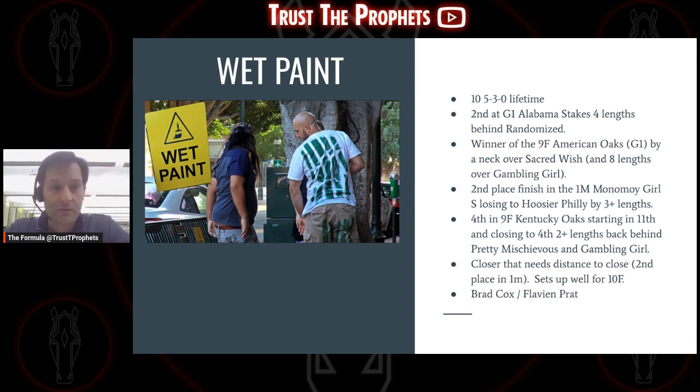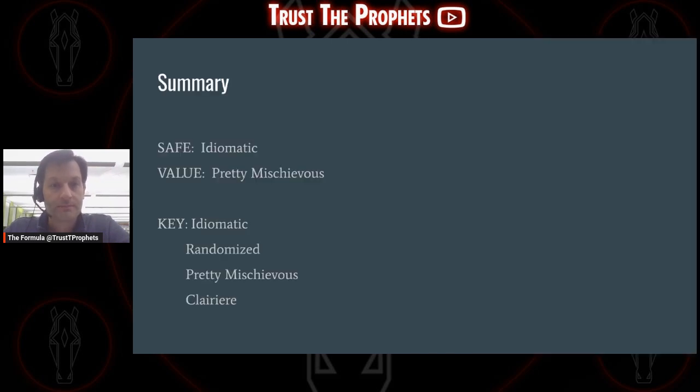The Kentucky Oaks is a very busy race, had a lot of horses in that one. So for a deep closer like Wet Paint, that's a very difficult thing to overcome. If there's a lot of traffic, it's going to be very difficult for her to be maneuvering around and getting that close that she needs. As I stated here, closer that needs distance, sets up well for 10 furlongs, for 9 furlongs. But again, going to need that space and traffic to maneuver around to get that right close.